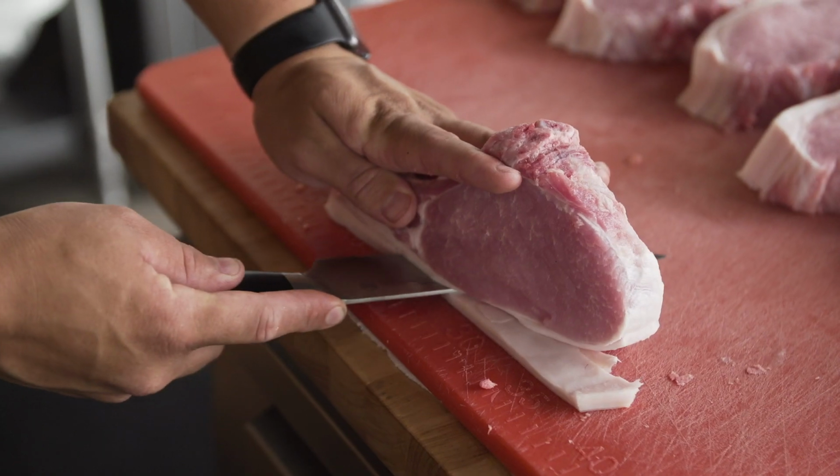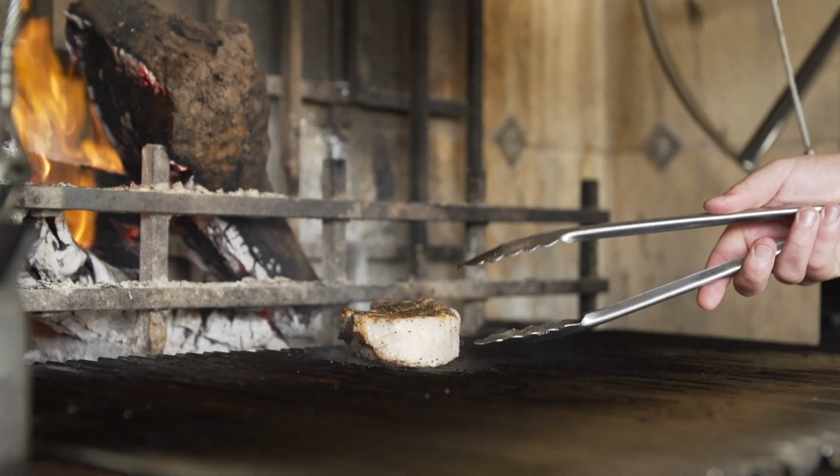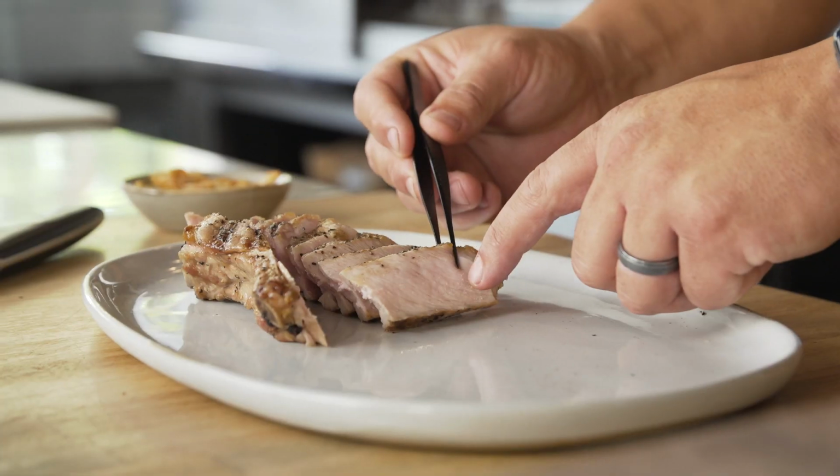This is the hearth grilled Duroc pork chop with black garlic glaze, roasted potatoes, shishito peppers, herb salad, and garlic chips.